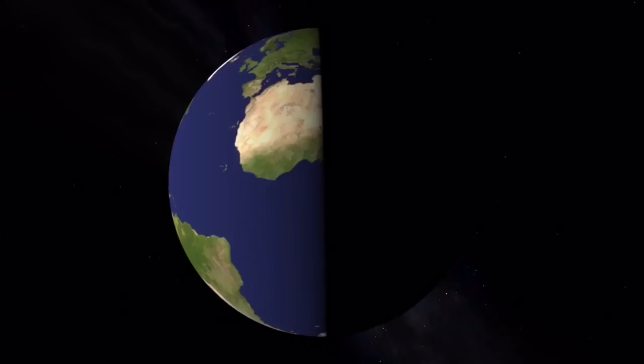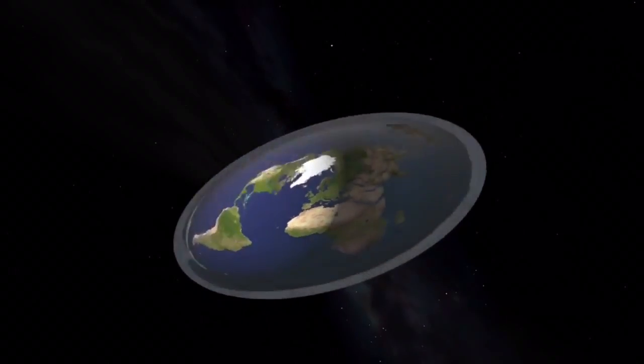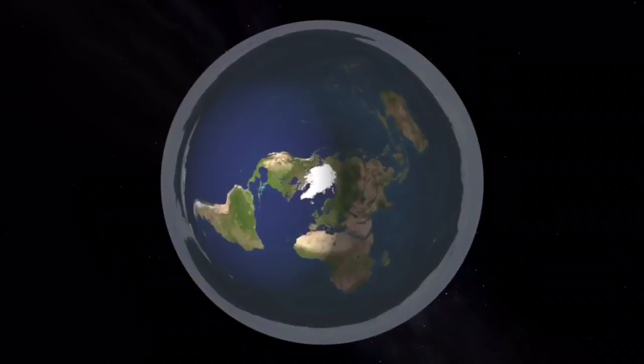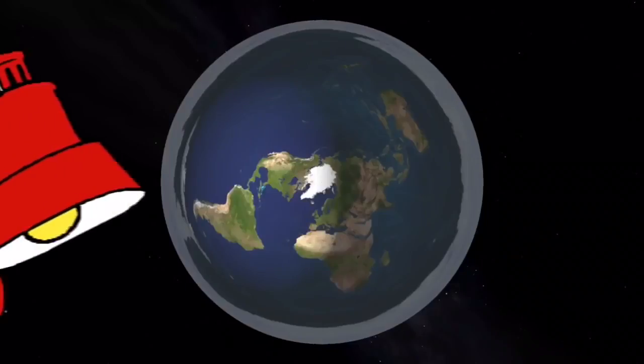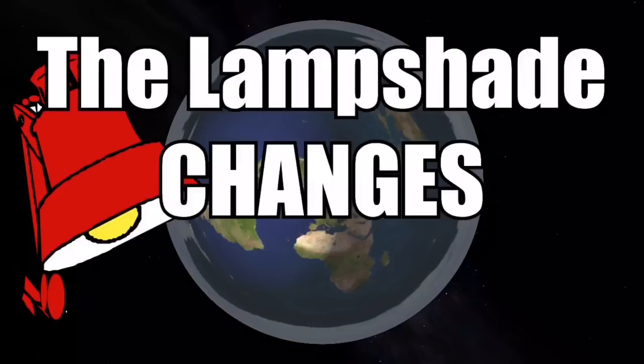Let's unwrap a spheroid illuminated per the June solstice back out onto a flat Earth and see where night and day are. It's clearly different to the half-and-half illumination of the equinoxes that we looked at earlier. What does this mean for flatwidths? It can only mean one thing. The flat-arced flying spotlight's lampshade changes shape.